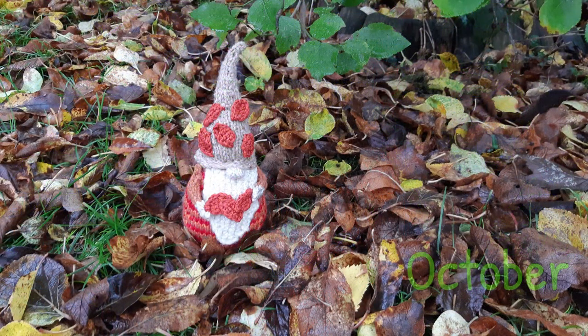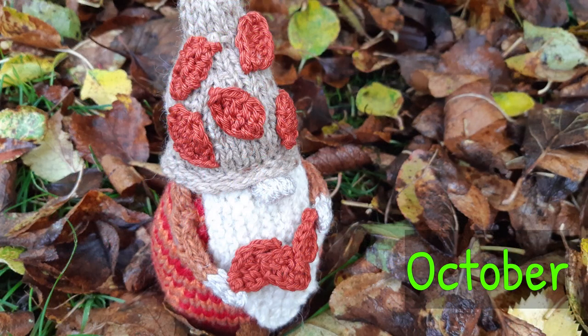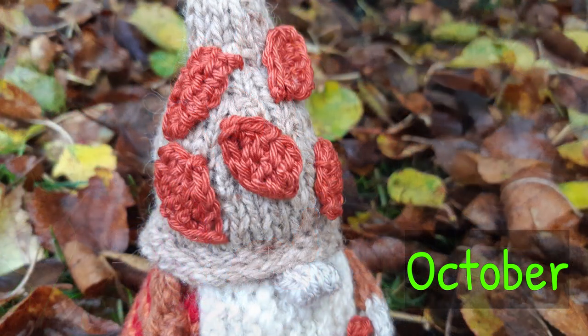In October, I was definitely influenced by the autumnal colours around me. And when I finished making the gnome, I used mostly oddments of DK and a bit of hand-spun yarn that I purchased on the Isle of Arran in Scotland, just for his beard. So when I finished making him, he was very plain, and so I added some little tiny crocheted leaves, and it definitely made all the difference. I really liked him after that.